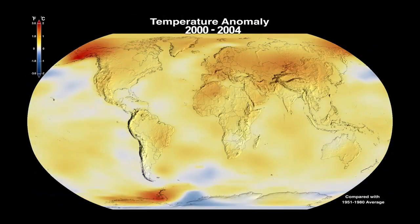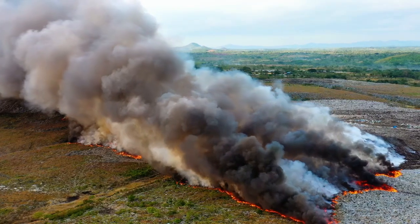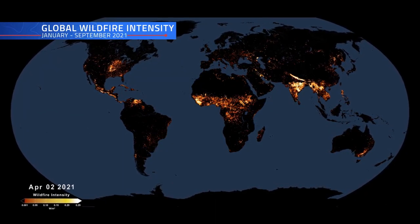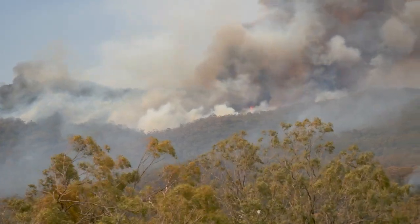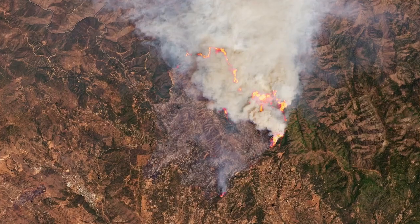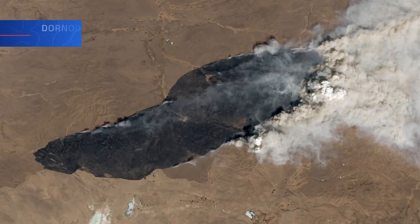As climate change drives our planet's temperatures higher, so does the prevalence of extreme events that put ecosystems at risk. Wildfires across the globe have increased in frequency and intensity. Australia is no stranger to these types of fires. The 2019-2020 bushfire season was one of the most destructive on record. Using satellite imagery to pinpoint when and where wildfires are burning can be an important tool for assessing damage in future fires.